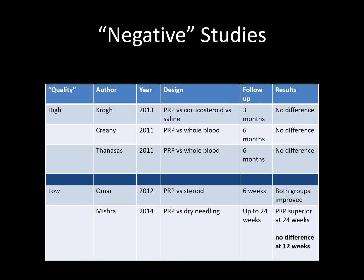Here are some negative studies looking at tendinopathy and treating the lateral epicondyle, and you have PRP versus steroid versus saline, only up to 3 months, which is 12 weeks. PRP versus whole blood up to 6 months. Again, whole blood is an active control, and so it does have biological effect. I had mentioned previously that dry needling itself in the Mishra study has been shown to have benefit as well.